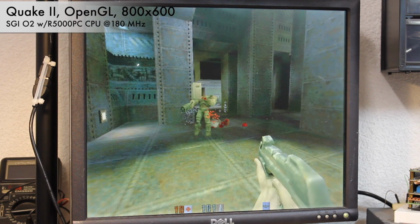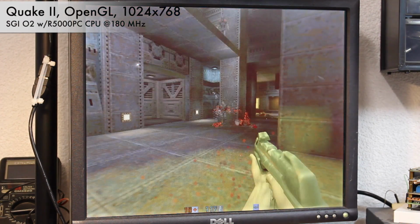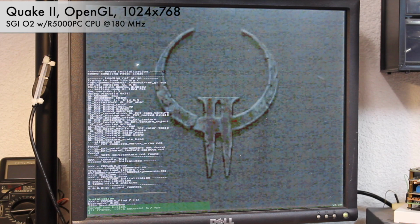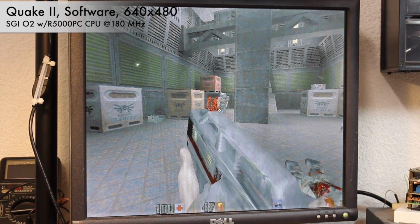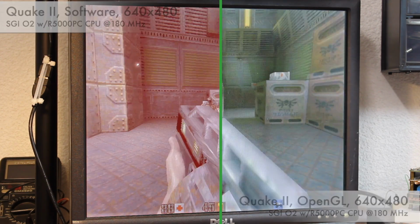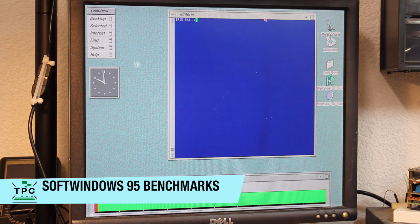In 800 by 600 mode, we see it already decreasing, running 101 seconds and averaging 6.7 frames per second. Needless to say, on the 1024 by 768 it got even worse and down to 5.7 FPS. And here we finally get the 640 by 480 software rendering mode, which not only gets out of sync very quickly as compared to the GL accelerated mode, but also comes with a drastic image quality reduction and delivers only a meager 4.5 FPS.